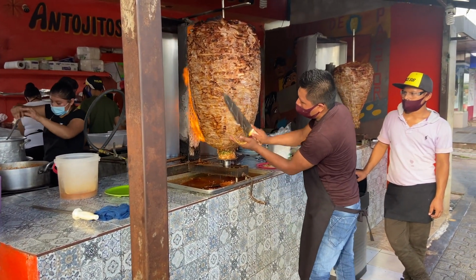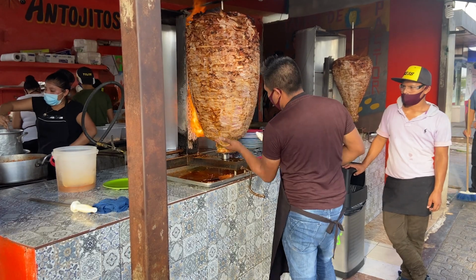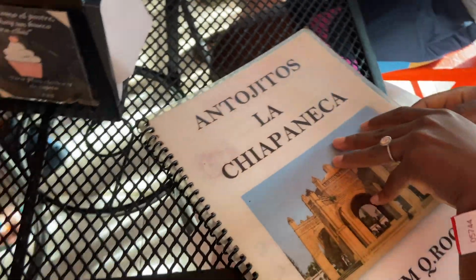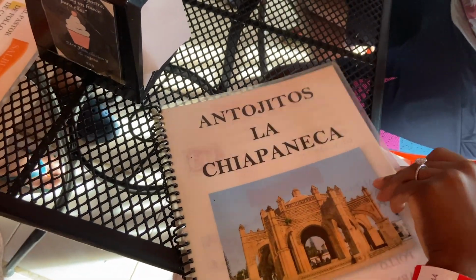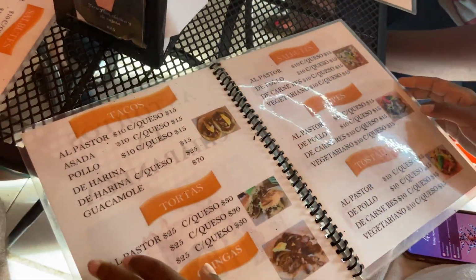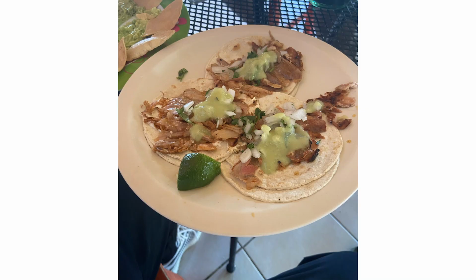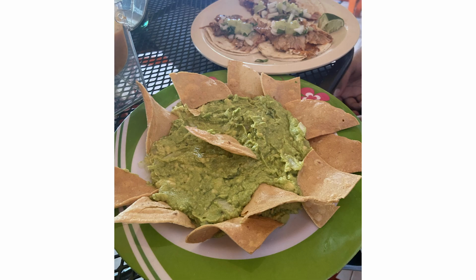I had, what did I have? What was it called? Torta. I had a torta, which was kind of a little sandwich with queso, but plenty of people in our group just had the tacos, and everybody at the table erupted into oohs and ahs at how good these tacos were. And then the guac. I don't know what they did to this guacamole, y'all.